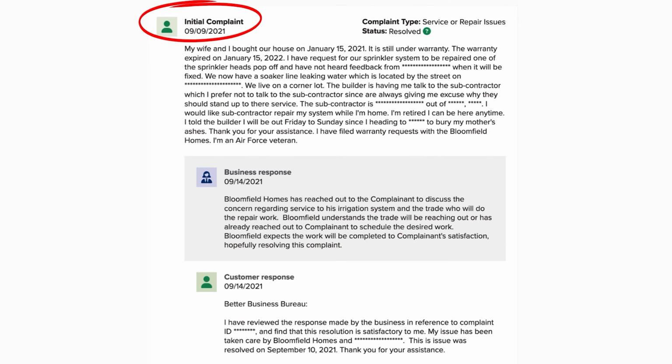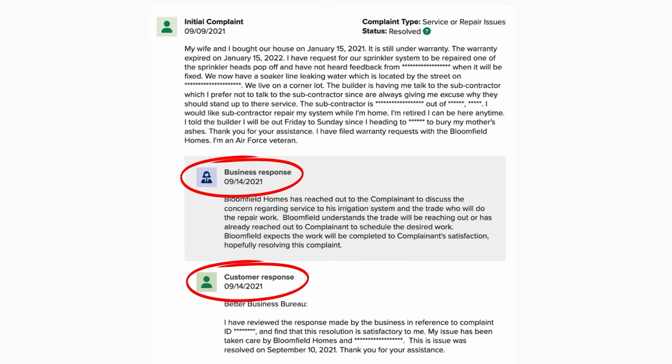Well, the first thing I thought of when I read that is if this was D.R. Horton, it wouldn't matter. You wouldn't be covered. All right, but by looking at that, this is Bloomfield, right? You can see that they first filed the complaint on September 9th, and then just a few days later, on the 14th, both Bloomfield and the homeowner repost saying that the complaint has been resolved. So BBB, it is a good way to get things taken care of fast.